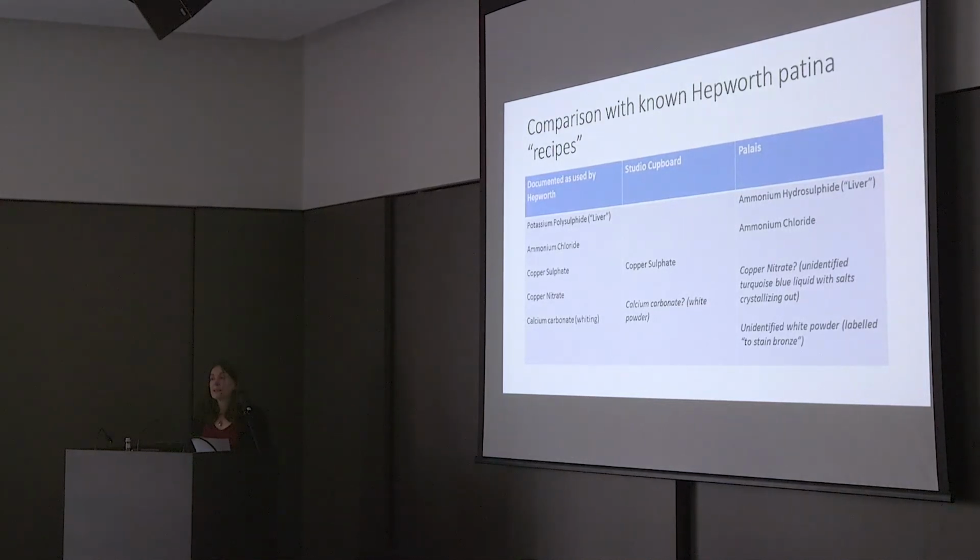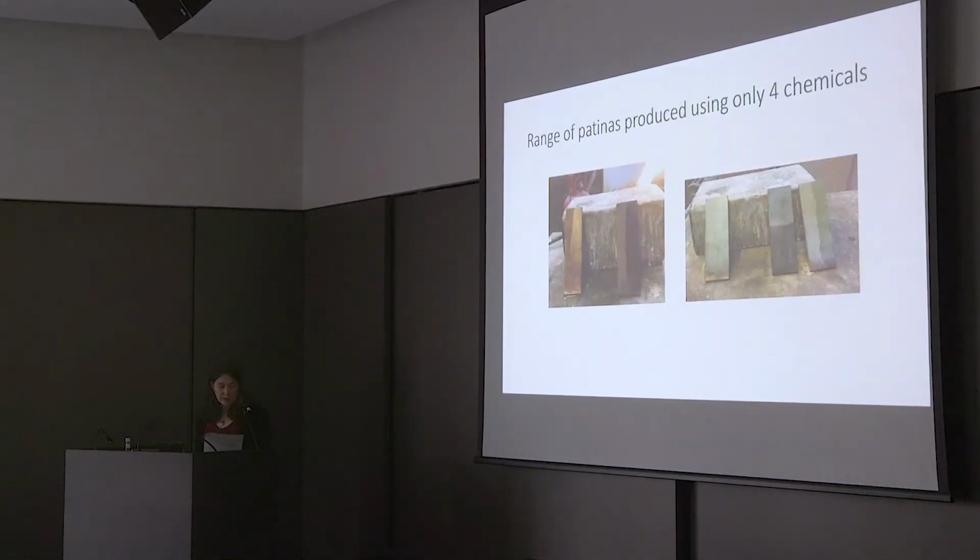And it's not really surprising to find only a small range, as despite the secrecy that surrounds patination recipes, which is how they're often described, and the amount of chemicals which, in theory, can be used to react with bronze and create different colours, you can actually achieve a great deal of variety using a very small range in different combinations and variously applied. So just to illustrate that, this is a few samples that were taken when we had a sort of patination training day recently. And this shows different colours which were achieved using only 4 chemicals. In this case, potassium sulfide, ferric nitrate, copper nitrate, copper acetate.